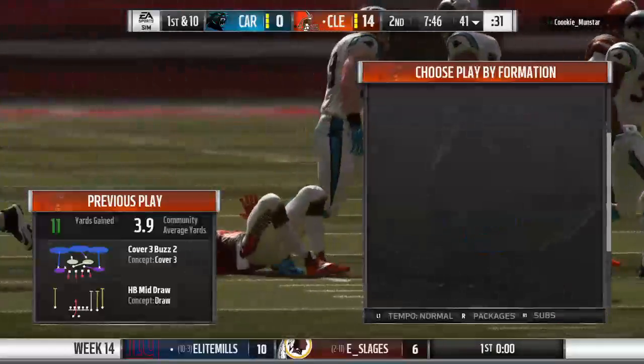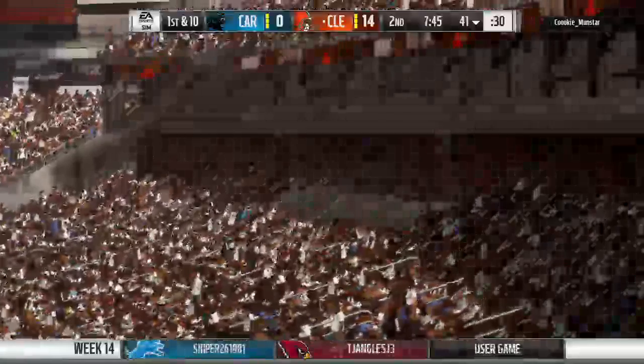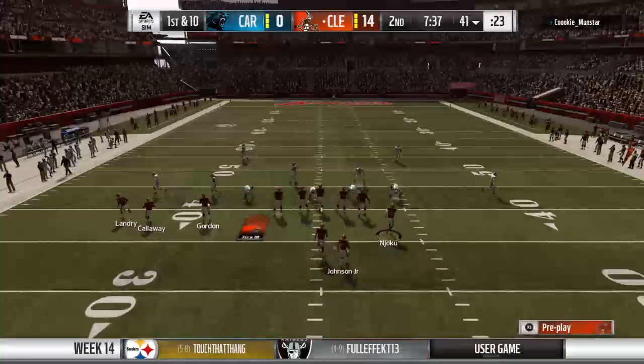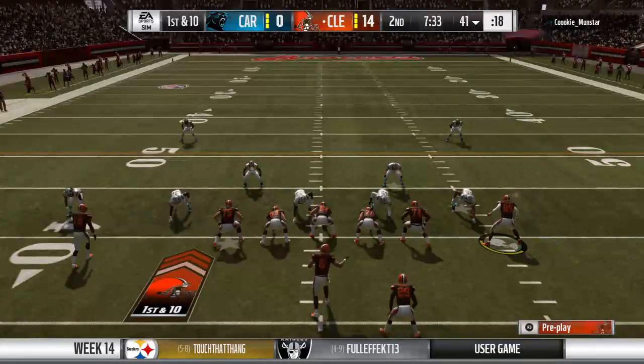We don't talk about it very often, but sometimes there's a dip in intensity when you start the second half, which can manifest itself in some sloppy tackling. And how about right there? He ran right through that weak tackle attempt. Now on the heels of that run by Johnson, here's another 1st and 10.